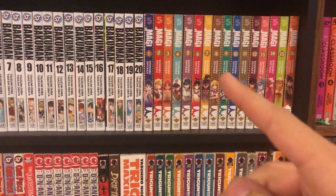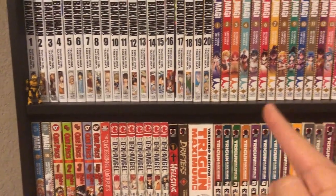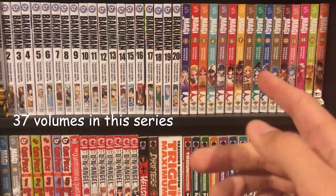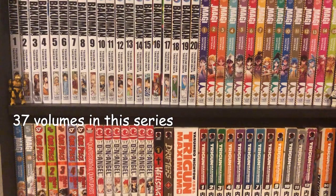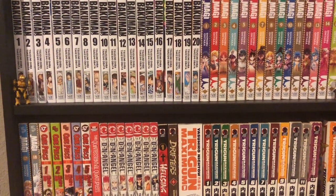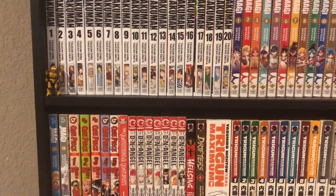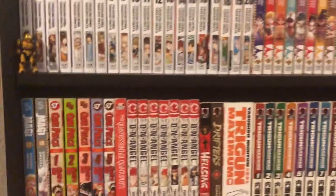Next, to the right of that, we have Magi, or Maggie, volumes 1 through 18. This is not complete. I do plan on collecting more of it for the simple fact that me and my sister both enjoy the series. Yeah, not much more to say about it. Magi, however you pronounce it, I still don't even know. But go ahead and check that one out.